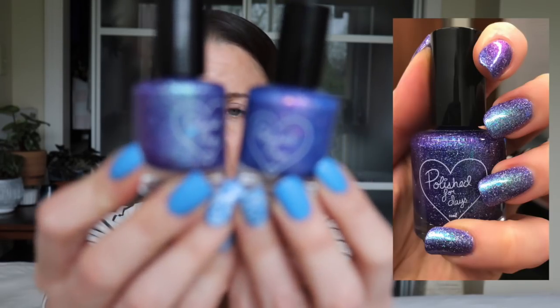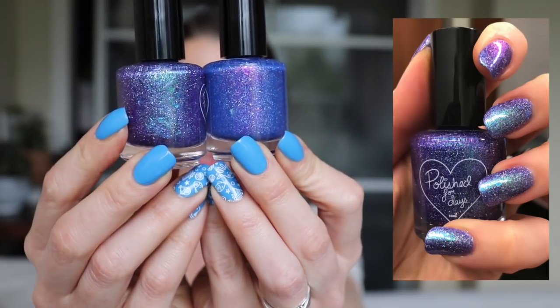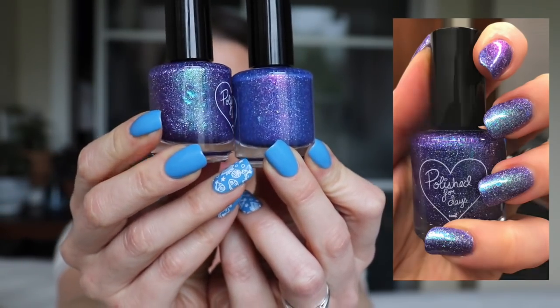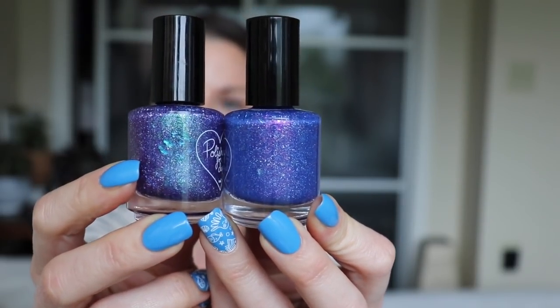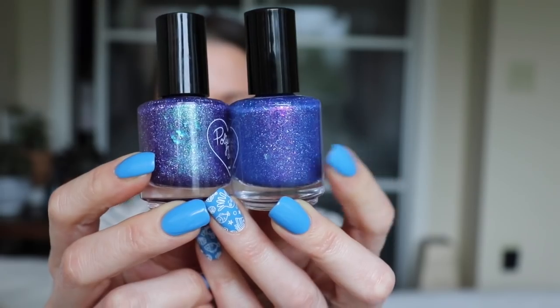I've really been enjoying these Polished for Days polishes. So I'll show you these up against each other in case you're curious. They're just slightly different. I don't know if I needed to necessarily get both of them. So the one that's from the March Polish pickup, which again is called From the Land of Oz, is slightly more purple than the one from the For Love of Polish, the You Float My Boat.